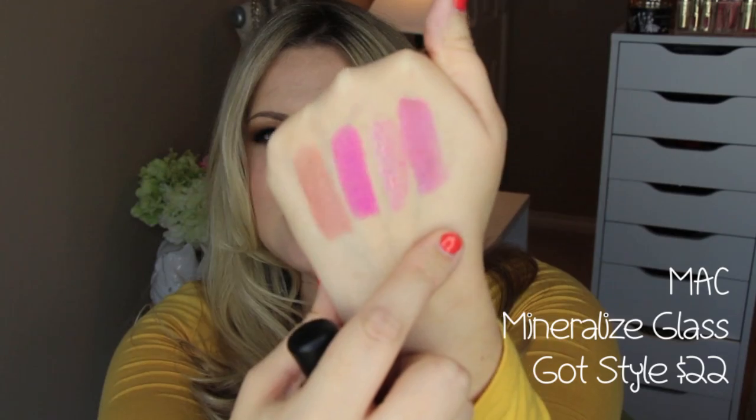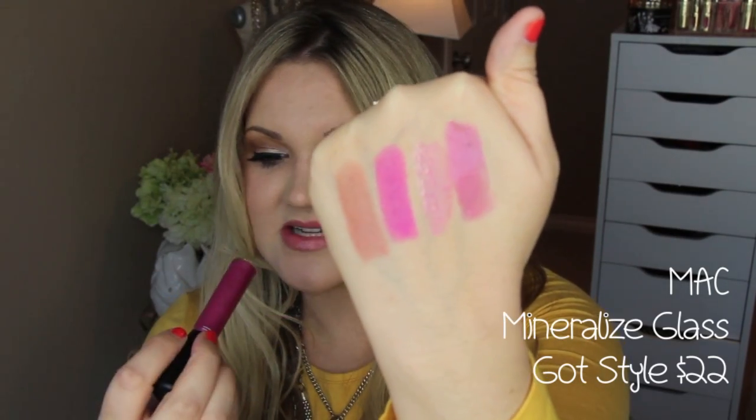So that's the color of the Got Style one. I mean, it's just okay. If you wanted to pick one of them up, I would say this was the best one between the two that I've tried. For $20 or more, I'm not quite sure. Like I said, I'll list it. I just think there are so many other options out there, especially from the drugstore. Something that you can get for way less money that smells good and kind of shows up a little bit more on your lips.